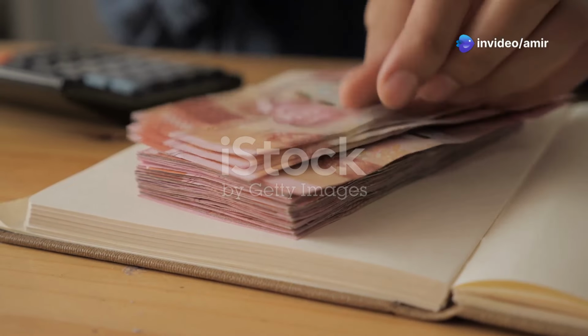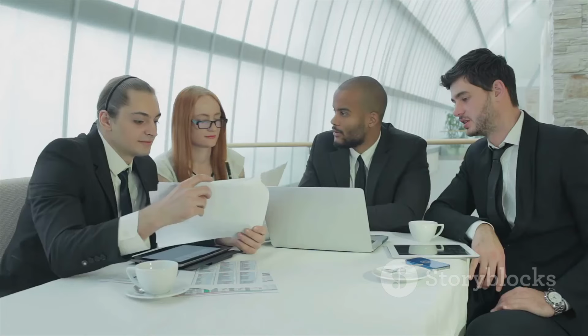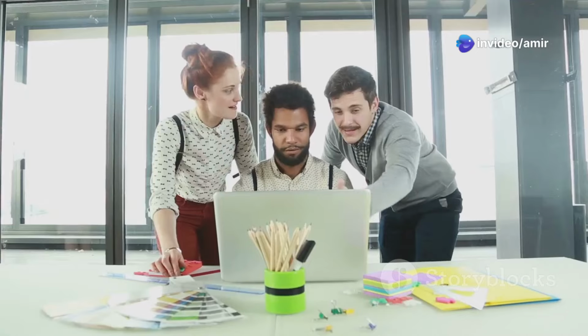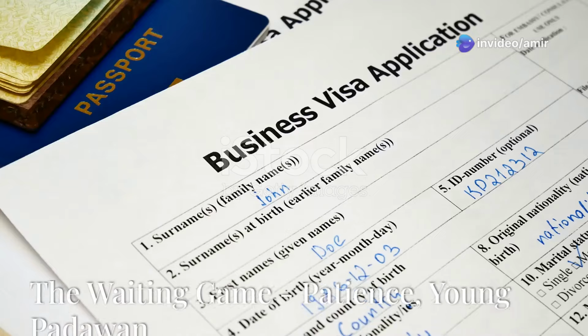Let's talk about money. There is a fee. Think of it as an investment. Smaller companies pay £536 and larger companies pay £1,476. It's not much for the chance to hire talented people from around the world.